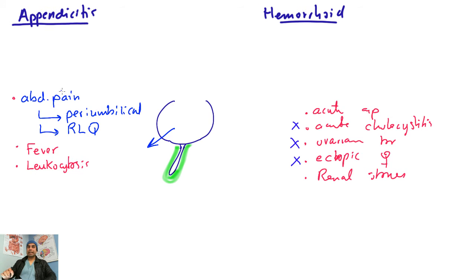Now, clinically, if a patient comes with sudden onset of these pains, what's the grade of this pain or scale? Usually not as far as 10. Usually it's about 7, 8 out of 10. Kidney stone is most likely about 9 or 10. It's more painful than acute appendicitis. Okay. So that's the thing. What else?